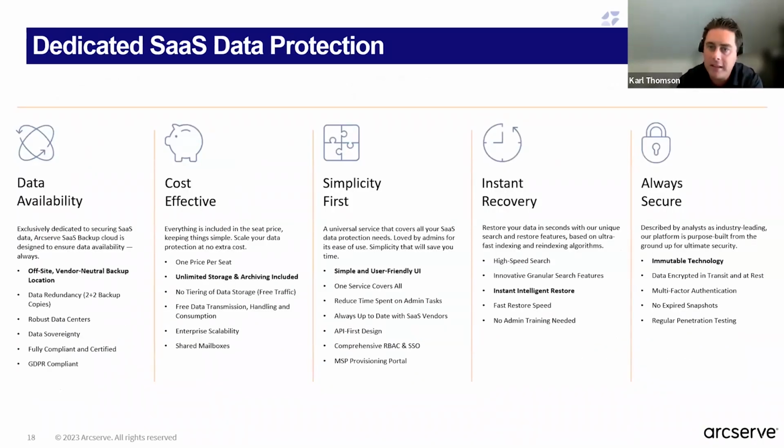So what we have is a dedicated SaaS data protection solution. We first and foremost focus on their availability. If it's Microsoft 365 we're talking about, we want to get it out of Microsoft and have it somewhere else, such as a vendor neutral location. We have redundancy and immutability and data sovereignty, all part of that solution.